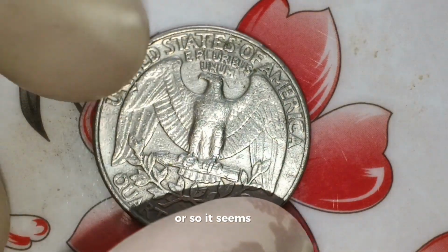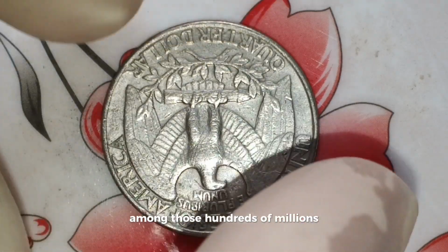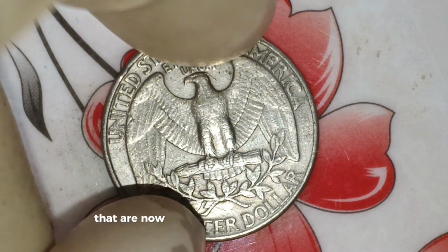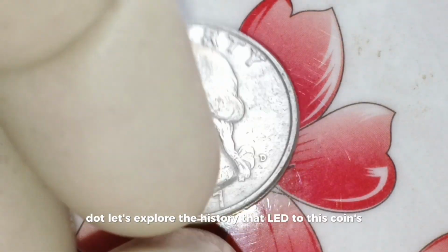or so it seems. But what makes this coin so fascinating is that among those hundreds of millions, a few rare errors and exceptional condition examples have turned up that are now considered priceless by collectors. Let's explore the history that led to this coin's potential.